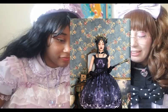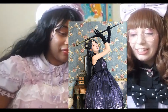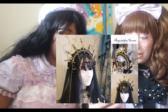Oh, I even like it. I know that's a baton, but this one would also look cool with a sword. Again with the swords. I could see it, but I really like the staff. It definitely brings the whole outfit together. And the crown is a really nice touch too.